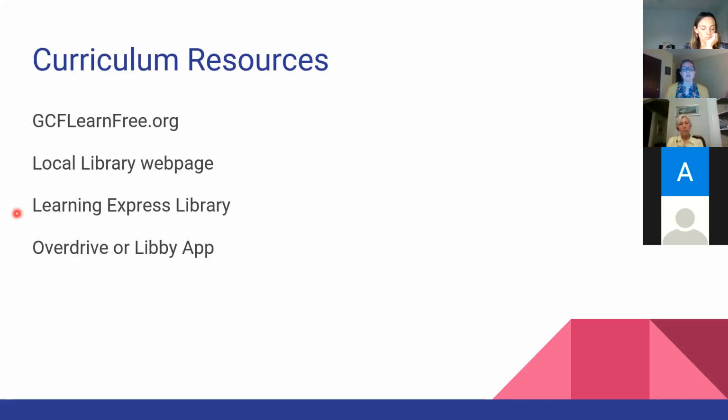And then this is one of my favorites. I don't know if anybody's heard of this one, but the Learning Express Library. I absolutely think this is a wonderful site. And I believe it is still free through the State Library of New Jersey. They give all the libraries in New Jersey access to this. So if you have a library card, you have access to this Learning Express Library for free.